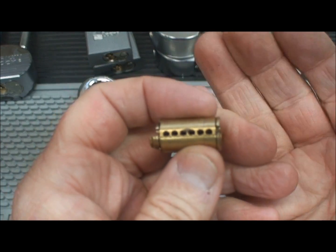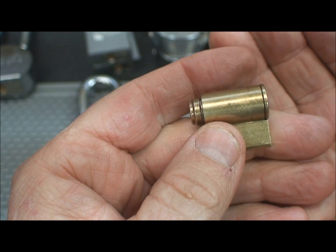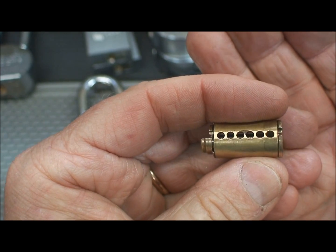The first area that we like to look at, when I get these locks, I don't throw them away. The first thing I do is, of course, I have to rekey them. If somebody's, for example, super glued it, I have to put a new core in it. I'll put a new key.